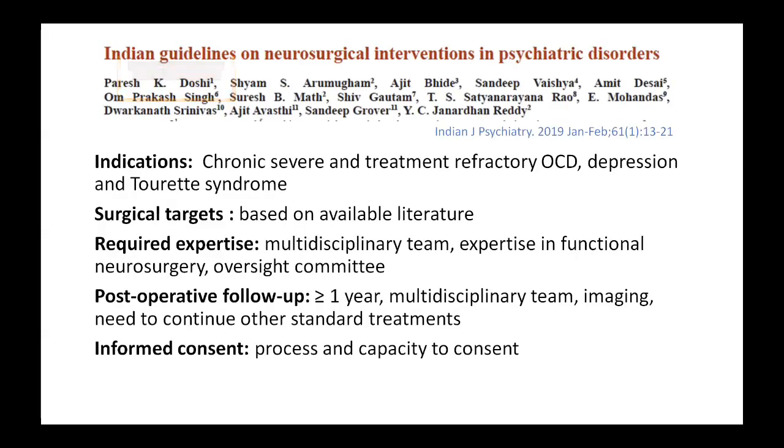Before going to the individual techniques, I'll just speak about the broad guidelines. This is a recent guideline which was formulated last year for neurosurgical interventions for psychiatric disorders. As I said, the indication is only for chronic, severe, and treatment-refractory disorders. As of now, the evidence is there only for OCD, depression, and Tourette syndrome. The surgical target should be based on available literature, and there should be the required expertise to conduct the neurosurgery. There's a need for a multidisciplinary team with neurosurgeons, and close follow-up is also required for these neurosurgical techniques. Another important aspect is informed consent, and how to take it. All these issues are discussed in the guidelines. I will not go into detail about these aspects.